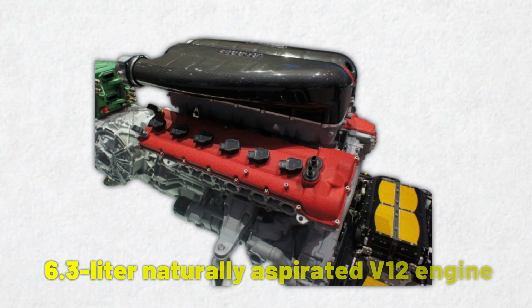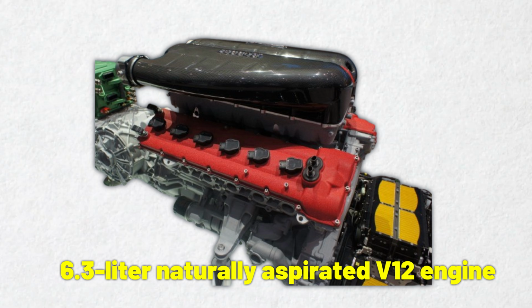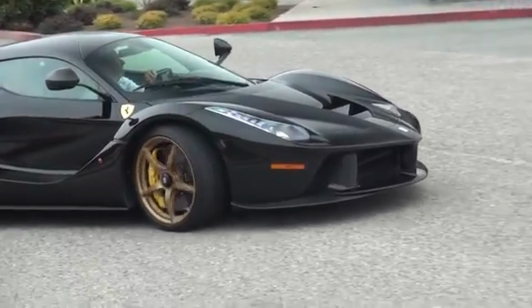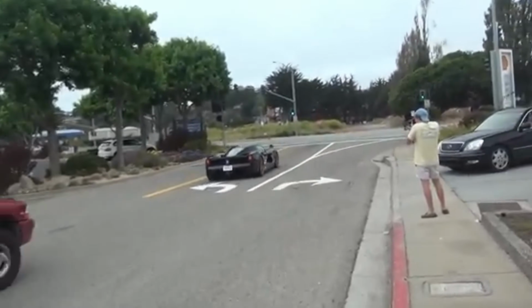Pop the hood, and you'll find a 6.3-liter naturally aspirated V12 engine that screams with Italian fury. That alone gives you 789 horsepower. Now add an electric motor into the mix, and you're looking at a staggering 950 horsepower in total.